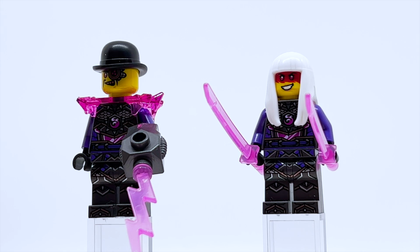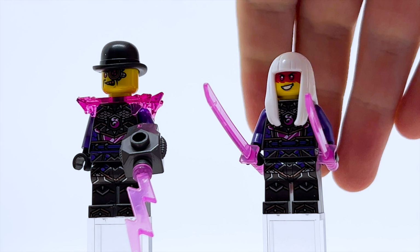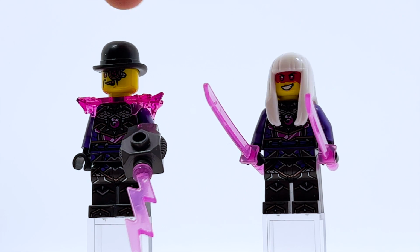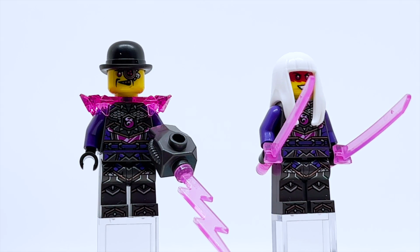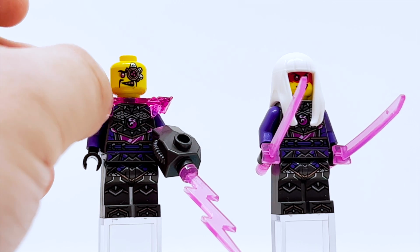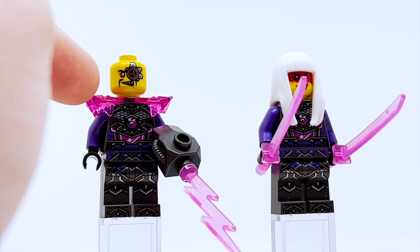Because here are the last 2 named villains. We had the final general, the mechanic, and then we just have Harumi. These guys once again share the same torso and legs that the other generals have, and the mechanic has the same armor that the other 4 have. The only new thing about this guy is his face print, which is quite similar to the one that came in the Ninjago City Gardens, but this time around obviously a lot more magenta has been added. His normal eye has been turned into a magenta eye, and his robot eye has gone from blue to magenta.